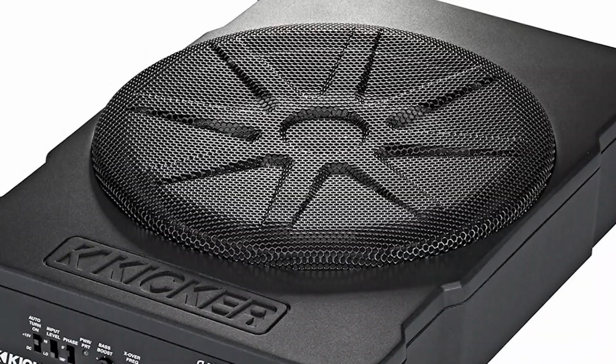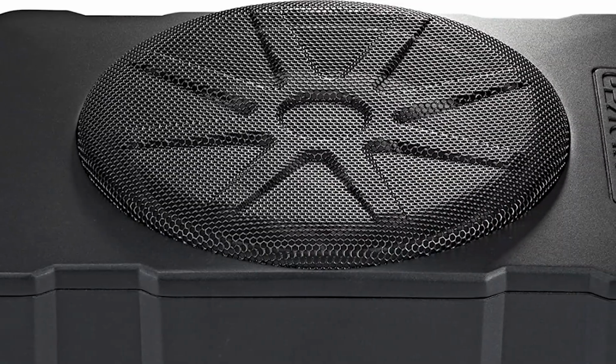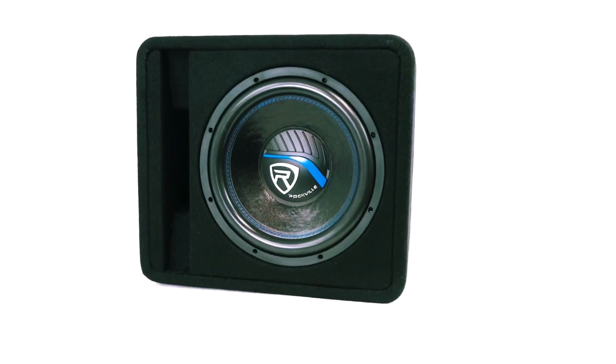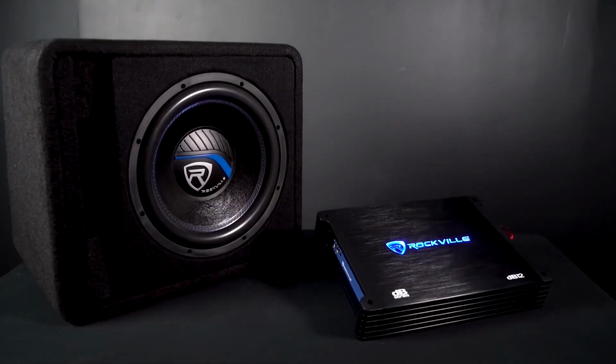If you want bass you can hear and feel but barely see, the Kicker Hideaway is the ultimate under-seat option. And that's our list of the top 5 best subwoofer and amp combos for deep bass in 2025.